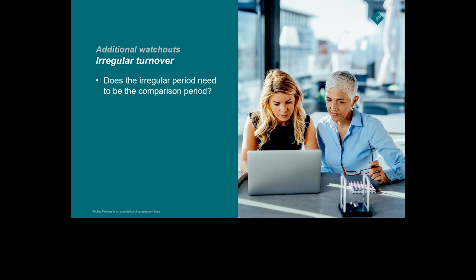So just a couple of watch-outs or quick items to cover here. The first one is, does the irregular period need to be the comparison period? Our reading of the provision is no, it shouldn't. We believe it can be applied if you have an irregular period anytime during that 12-month period. You just need to pick a quarter, make sure that a quarter is less than 50% of the high quarter during that last 12-month period, and that will allow you to take the average and use that as a comparison. Remember, again, it can't be cyclical.